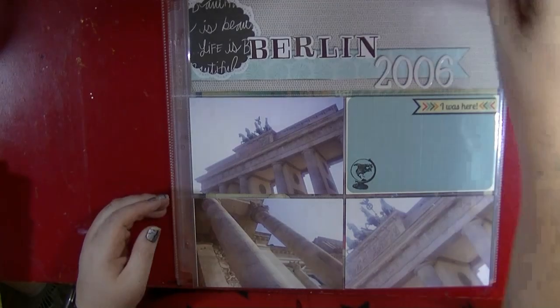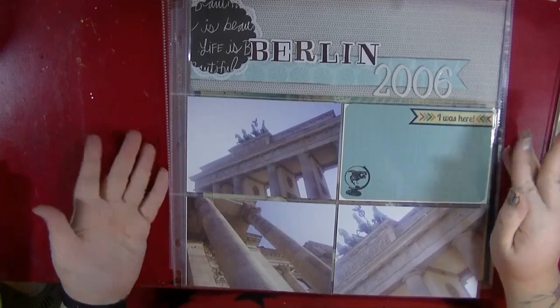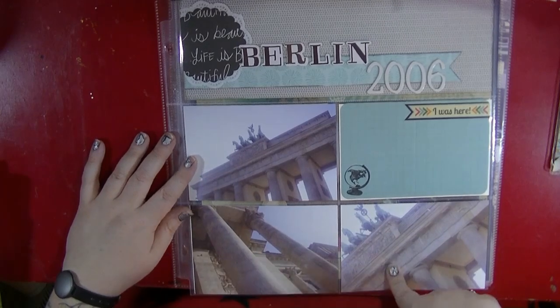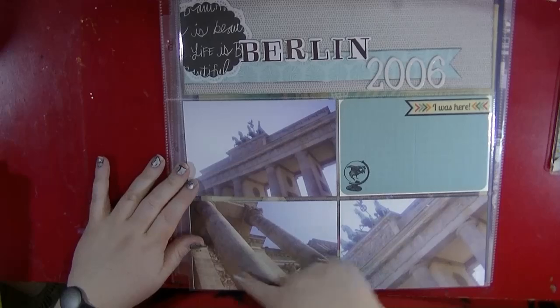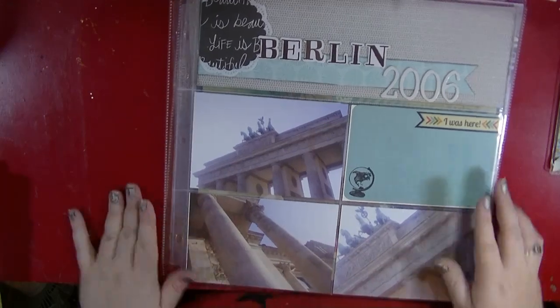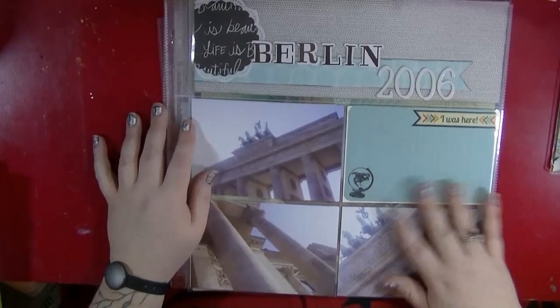So this is from a Berlin trip that I took in 2006 with my degree course. These are just some pictures. This one is actually not the Brandenburg Gate, it's of the Reichstag building, but we went in. I haven't journaled here because in going away I completely forgot to take my journal from 2006, so I can refer to that.